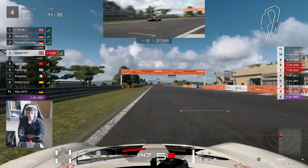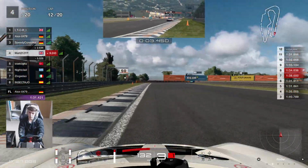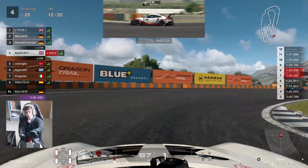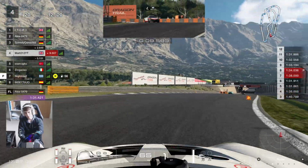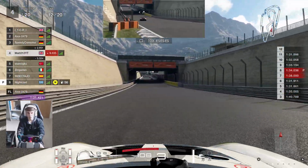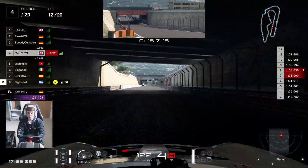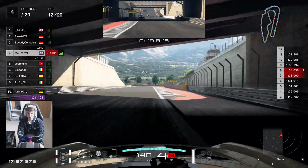Gap to the two guys in front of us, those were already coming down nice and quickly. Until we do something like that. I got away with it. Definitely cost us a bit of time, but we did get away with it. Got to try and get more of our braking done and then rotate the car, I think. That's sort of the problem.